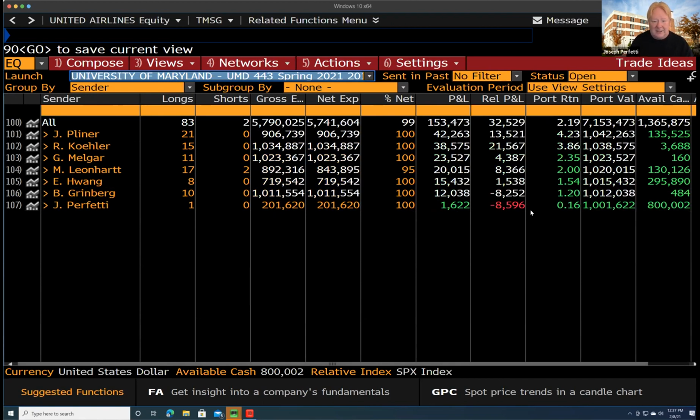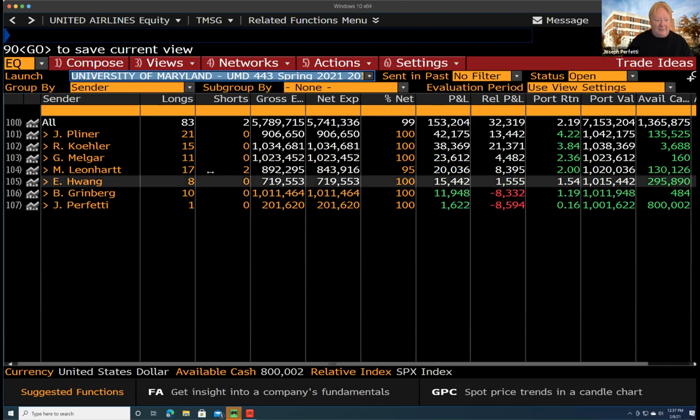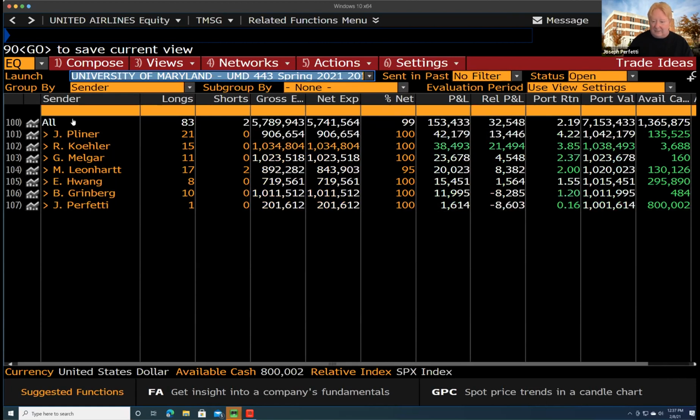When your team leader, team captain basically goes to this screen and selects it, they won't see the names of the other teams. They'll just see the relative ranking of the other teams. But I'll go from here from time to time just to see how we are doing. And this is the ranking as of today. So again, any questions about the Bloomberg Trading Challenge?